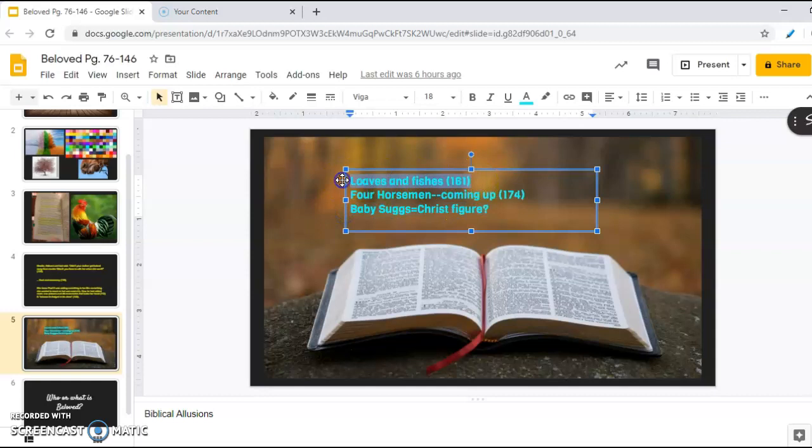There's a lot of little lines in there that actually reference Bible wording or stories. So the loaves and fishes is a very popular Bible story where Jesus was able to keep creating bread and fishes to feed masses of people. And then the four horsemen pop up a little bit later at the very tail end.